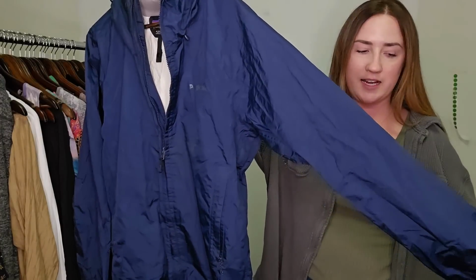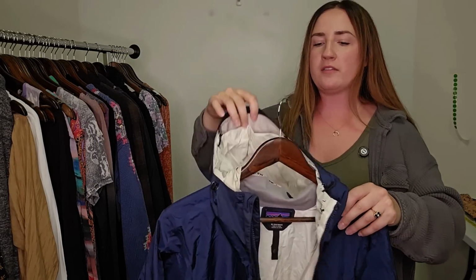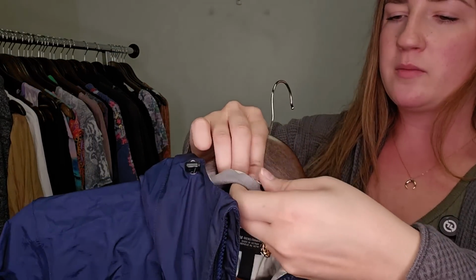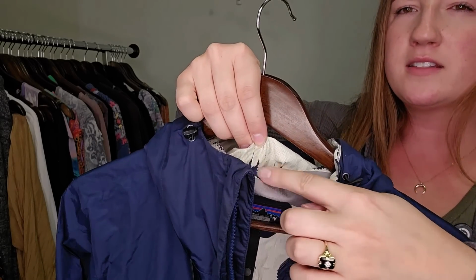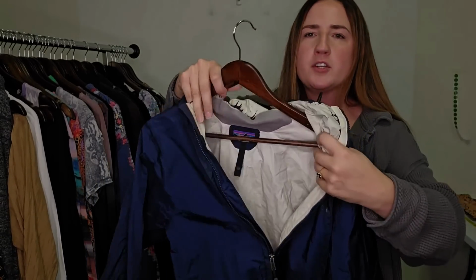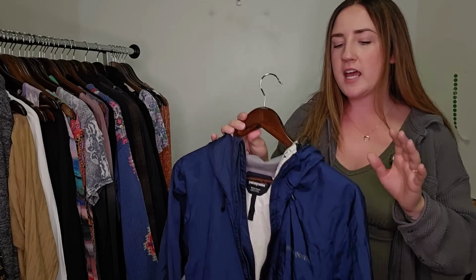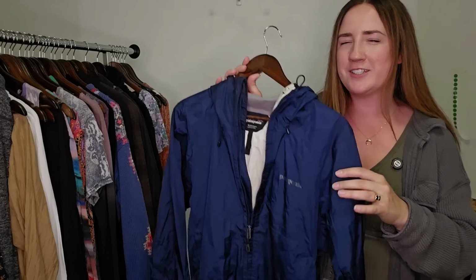This one, like I said, I did kind of go back and forth on because it does have a little bit of wear. With a lot of these rain jackets, they have this inner coating, and this one actually is in pretty decent condition, but there are some areas where that inner lining is slightly peeling off, but you can see most of the jacket is pretty good. Had this been all over the inside and not just in that one area, I probably would have left this behind. This is the Patagonia, I think it's called the Torrentshell jacket.